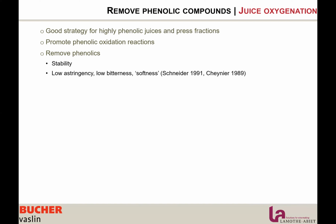If we are talking about press fractions that are very rich in phenolic compounds, we can go towards hyperox, and the question of how much oxygen will be between 20 and 60 milliliters per liter of oxygen, which means a lot. Okay, so controlled oxygenation is good if you really want to focus on higher quality fractions. If we are talking about valorizing side fractions, hyperox is still very good. So the approach is to push these oxidation reactions and to use all our stock of phenolic compounds through this and remove them through settling. We will achieve stability, and we will lower astringency and bitterness, and we will increase softness.